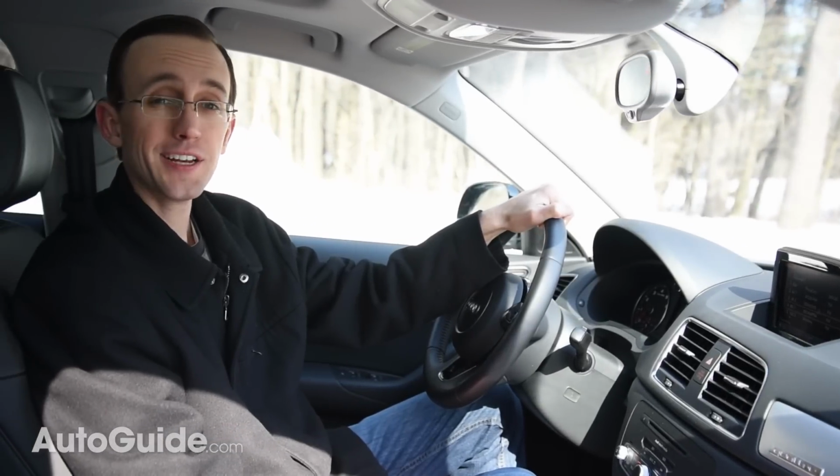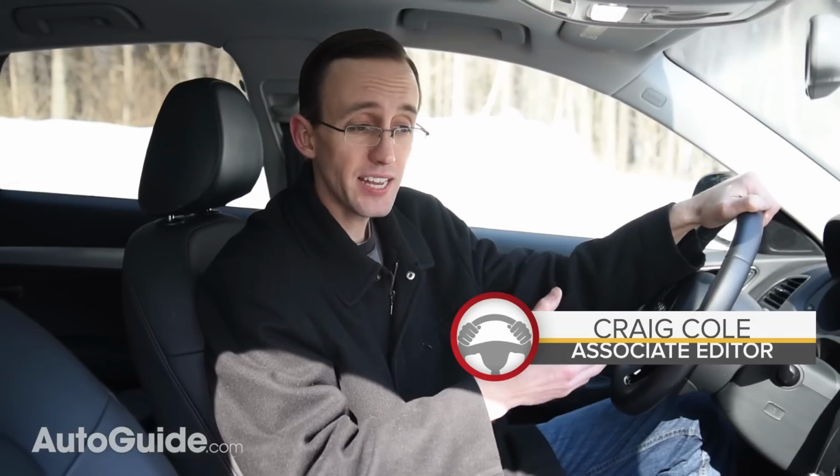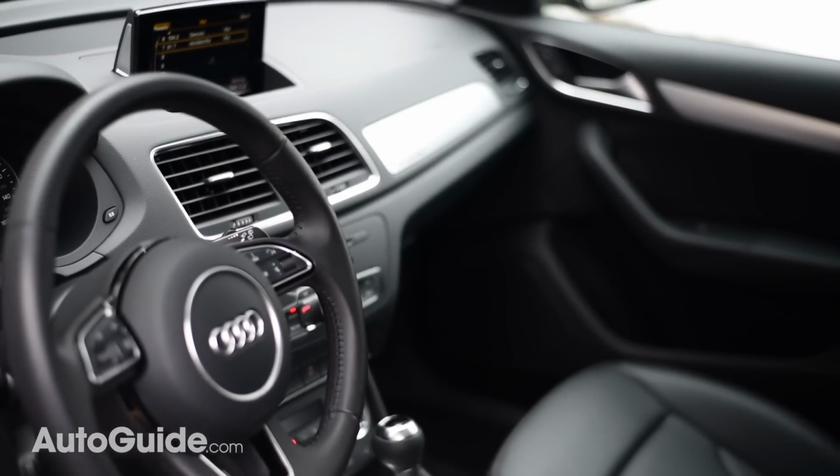The four-ring brand has a well-deserved reputation for building some of the best interiors in the automotive business. They're tastefully styled, impeccably built, and made of some of the nicest materials you'll find south of a Rolls-Royce. But I've got to say, the Q3 is a bit disappointing.